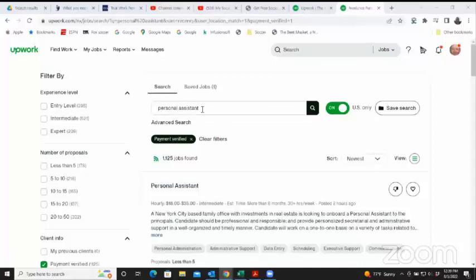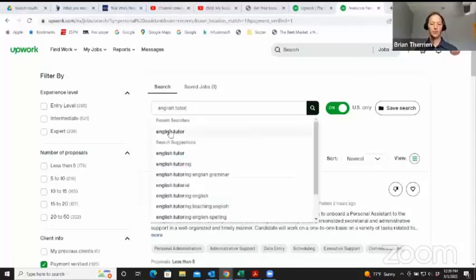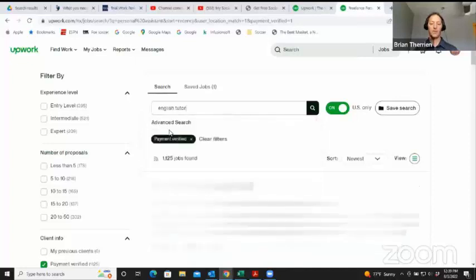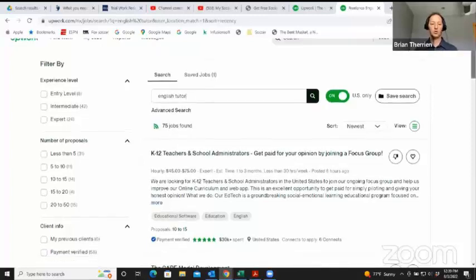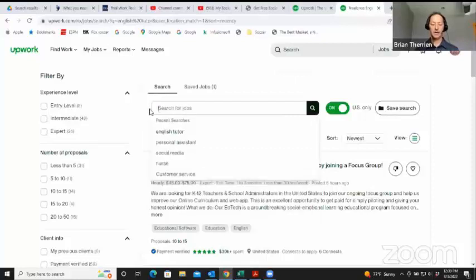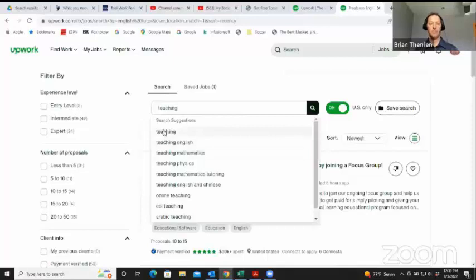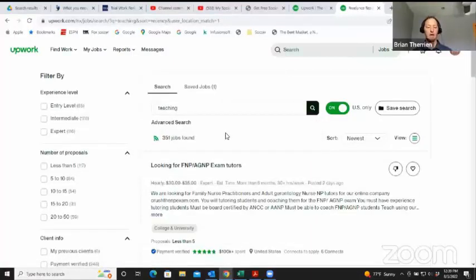And one last thing I just put in here. I'm thinking most people speak English, so there are like 75 English tutor jobs in here. You can just come in, look around. There are 351 jobs for different types of teaching.